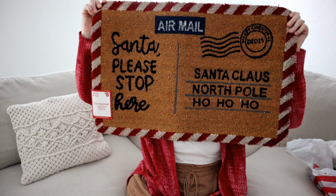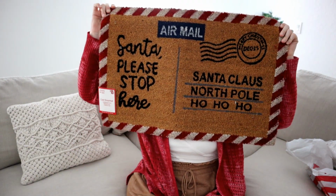Last thing from Dollar General, I found a doormat. I hope this doormat doesn't go to shit like my fall one I got from Hobby Lobby, because that one, San Antonio heat destroyed it and it was super sticky and I had to throw it away. So that was unfortunate. But I hope this one holds up. So this was an $8 rug from Dollar General, and isn't it so cute?